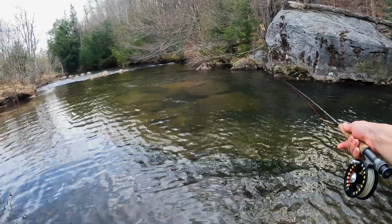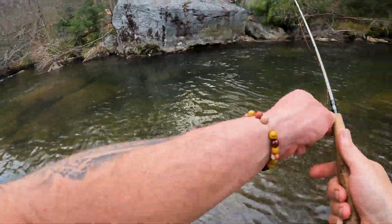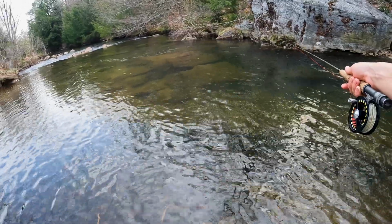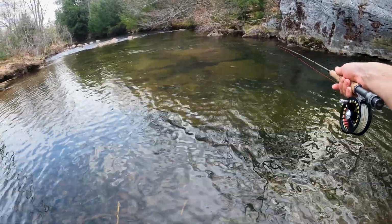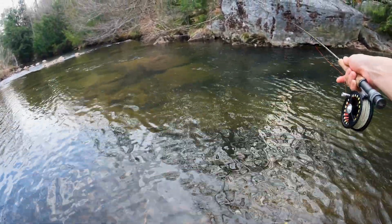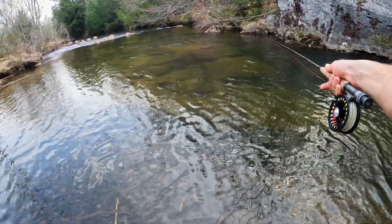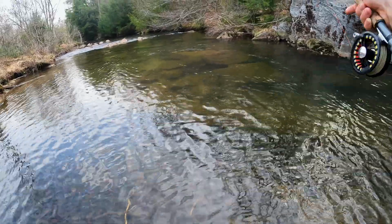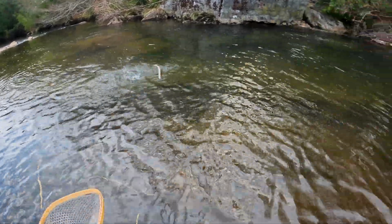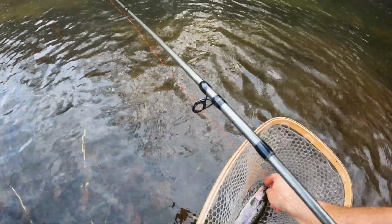Oh, I can see them feeding on the back side of this rock here. Oh, I just missed one. Right in that crack. One more try at it. Literally almost every cast. There must be a big hole in between those rocks there. Yep, that's where it was. That squirmy worm is just deadly on the rainbows.